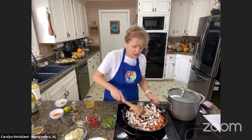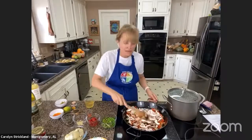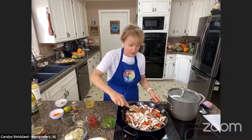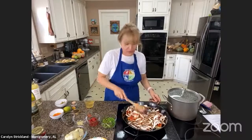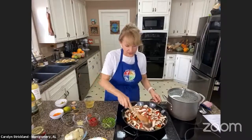So I didn't used to be a mushroom fan. And I know my mother is watching this and laughing at me because I refused to eat mushrooms growing up. I thought they were gross. But now, you know what? They're really good for you. And the shiitake mushrooms add a really nice texture and flavor.